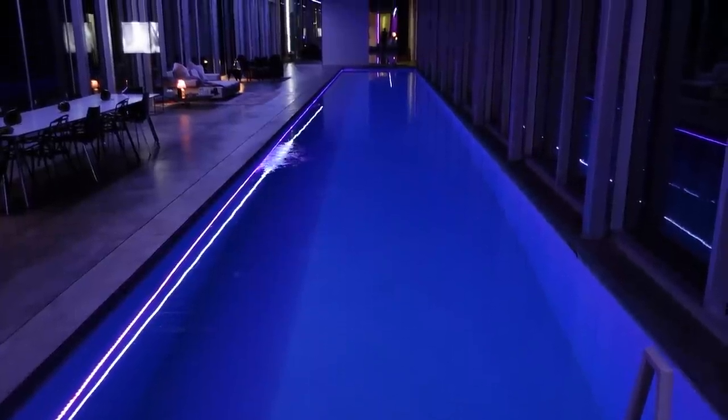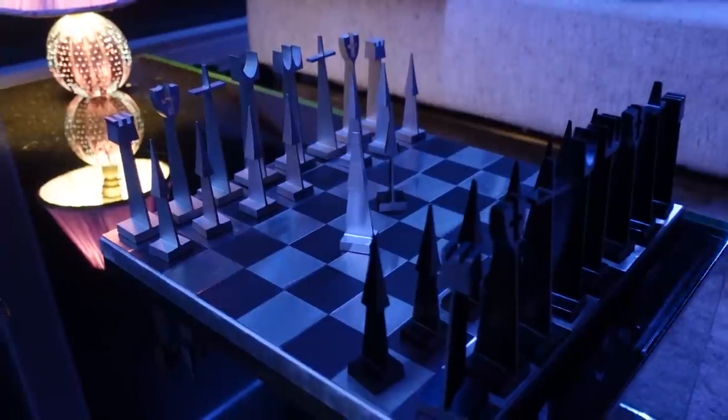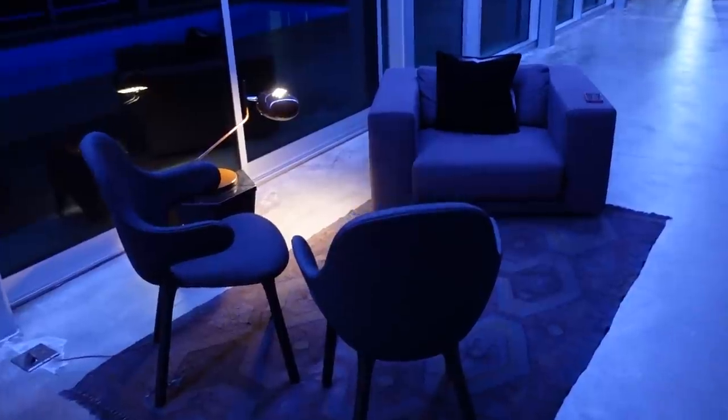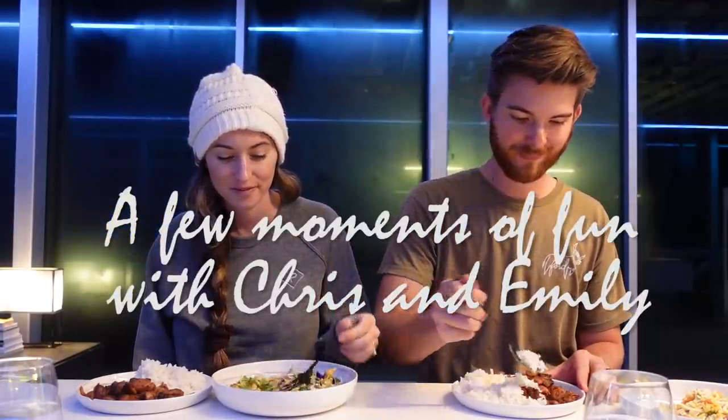After completely touring the invisible skyscraper, I am just amazed at the design of this place, its minimalistic style and unique features. But I am even more excited to see this place in the morning so we can see it in the daylight and see just how invisible this place really is. But first, a few moments of fun with Chris and Emily in the invisible skyscraper.